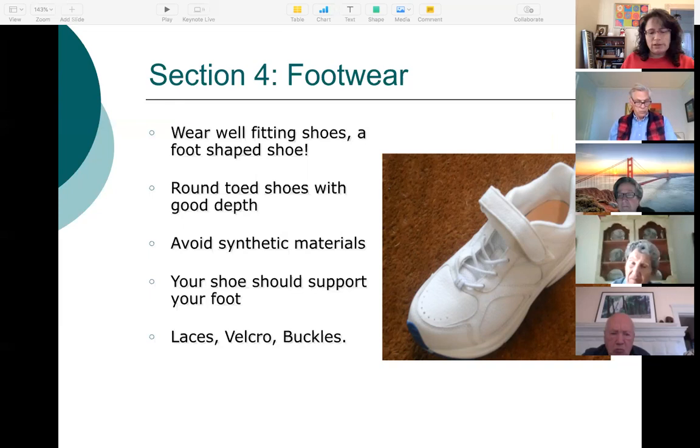You want to make sure the shoes are deep enough with the hammer toes that rub on the tops of the shoes. Again, a mesh will adapt better than the leather will. A leather can be stretched, or a synthetic leather can be stretched, but it's much harder. It takes much longer. And so things to consider. Synthetic materials, you know, the fake leathers, they can cause rashes if they get wet. So that's something to be aware of. People can be allergic to the synthetic materials.